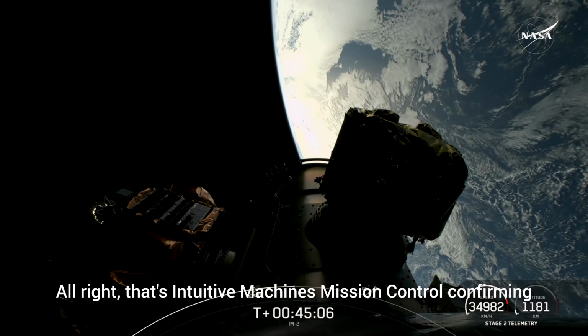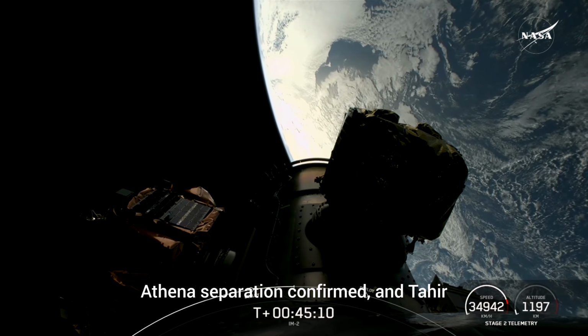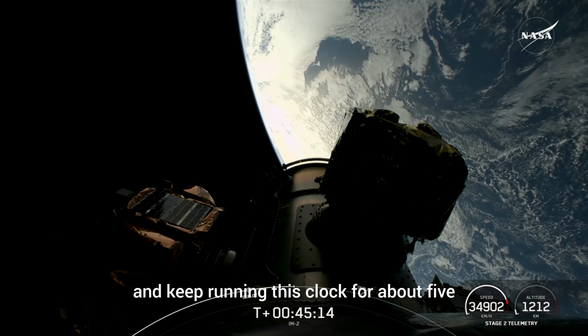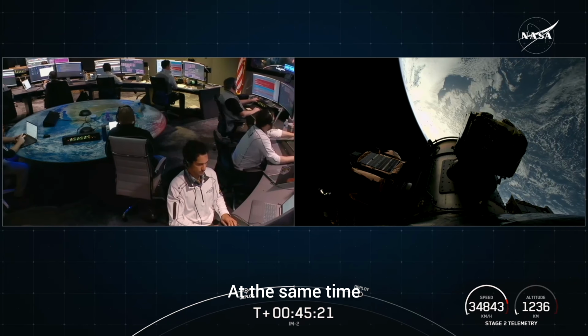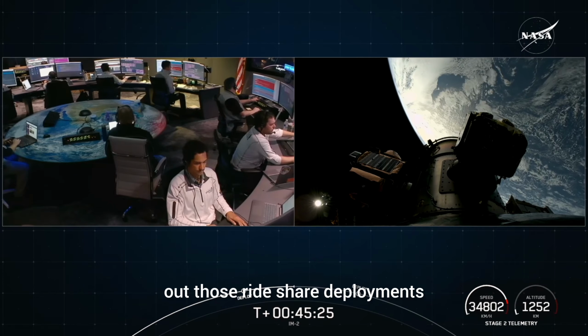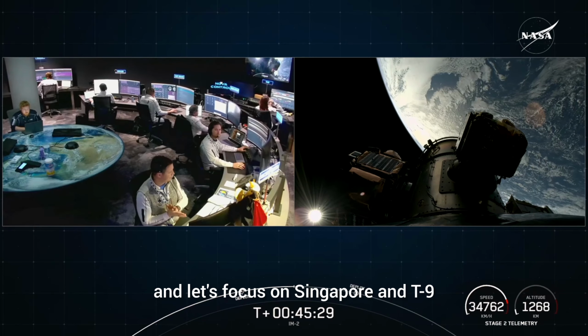All right, that's Intuitive Machines Mission Control confirming Athena separation confirmed. And Tahira, while we stand by and keep running this clock for about 5 minutes after launch vehicle separation, that's when we expect Athena to make that first call home. At the same time, SpaceX in Hawthorne, California will be calling out those ride-share deployments.